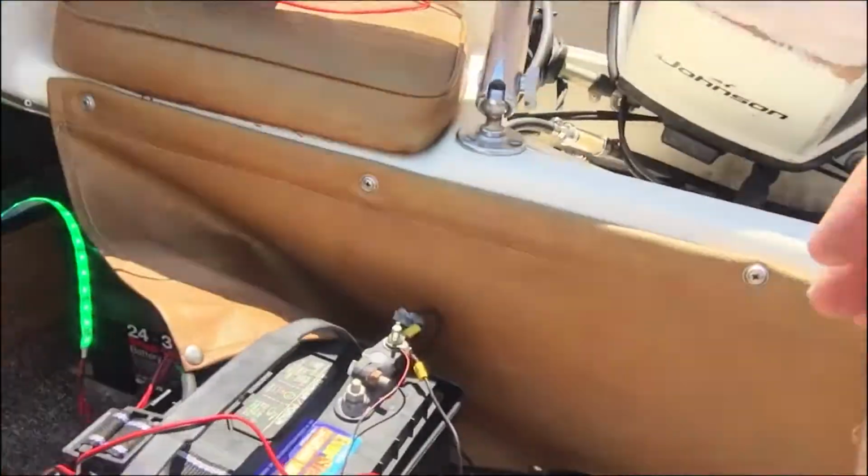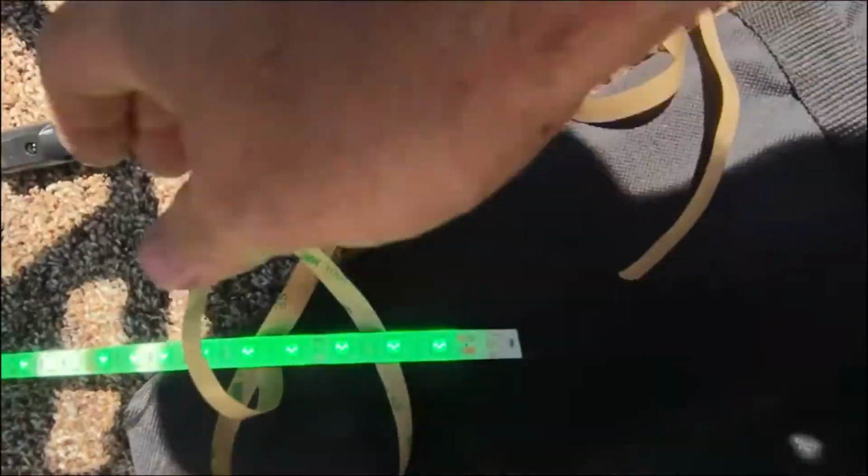All right, so we hooked up the battery, green lights, green lights, green lights. Oh yeah. That means we did it right, and now I know exactly where to cut it for the other side.